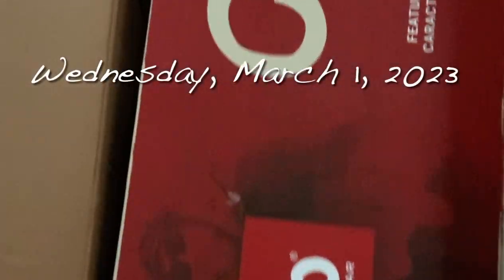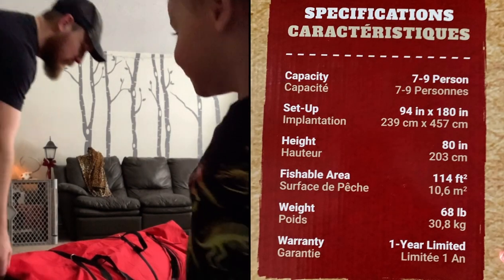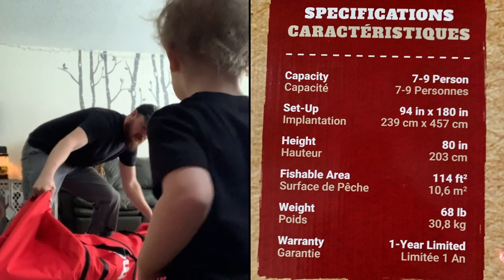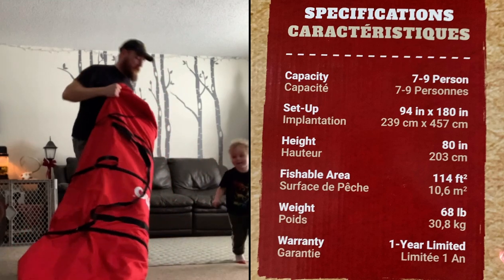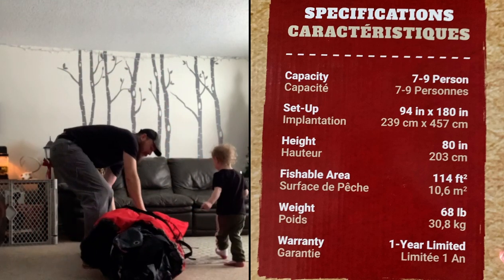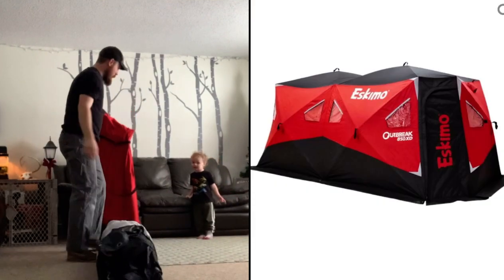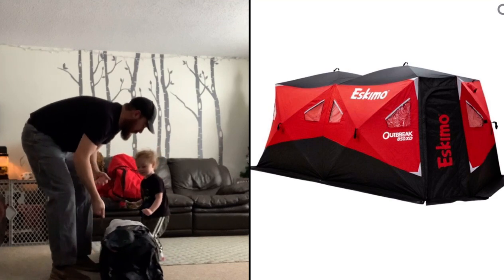Look what just showed up at this house. Woo! Look, Al. Look what just showed up. We got a new ice house. I know. I'm excited too. We got the outbreak. We got the big outbreak. Woo! Outbreak, outbreak. Did you hear him? Outbreak, outbreak. Yeah, look. Watch out.